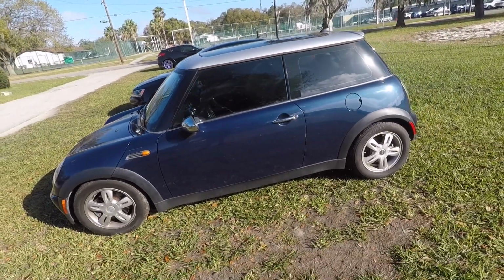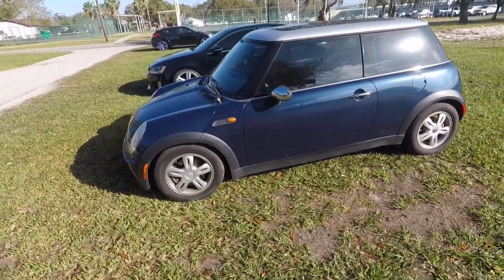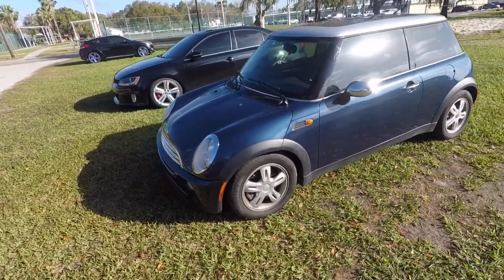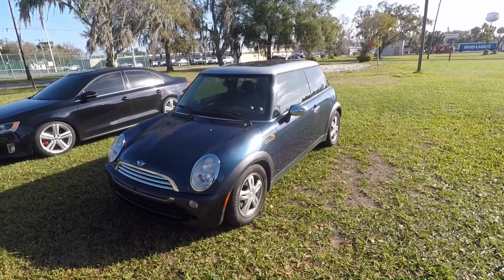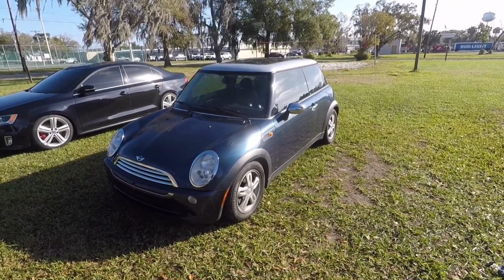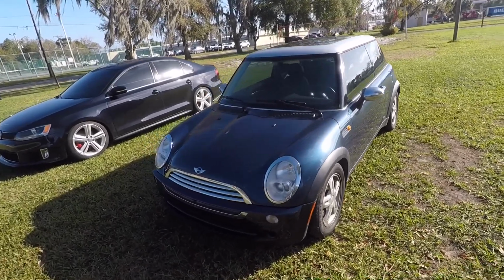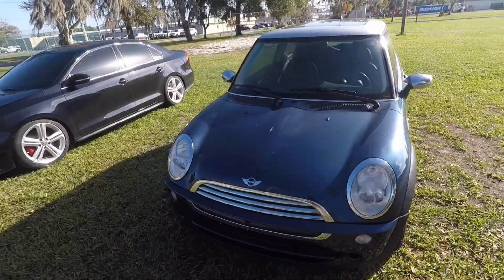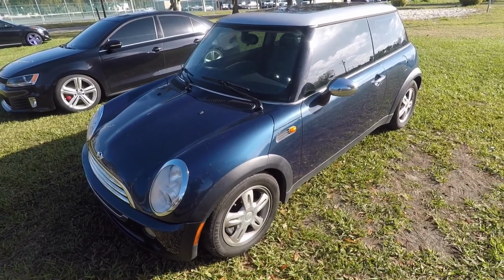So that's it, guys. That's the car. Sorry that it's taken 2 or 3 weeks to reveal it, but there she is. And I think my wife named it Micoo, so M-I-C-O-O. If you guys don't understand that, then sorry. Once it's washed and cleaned up, I think it'll come out nice.